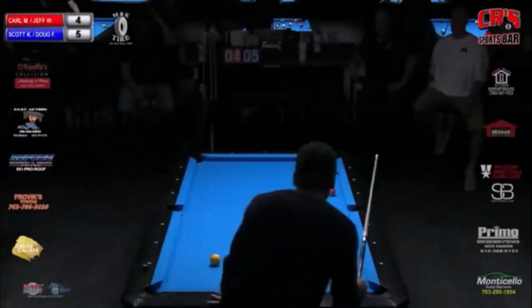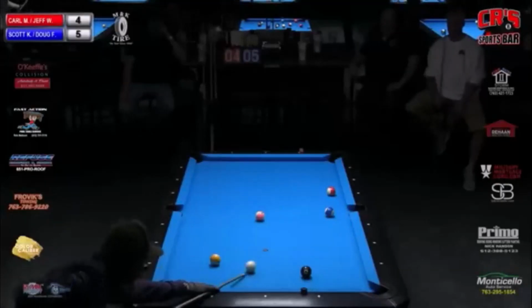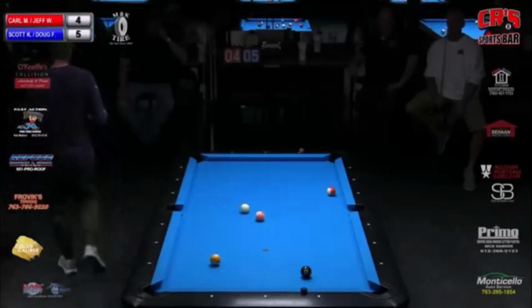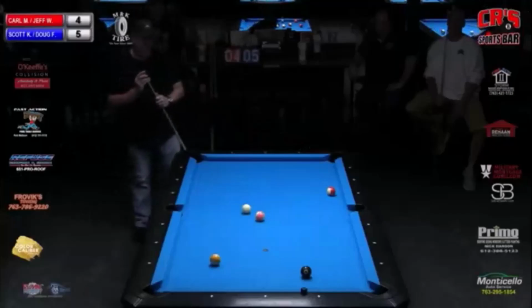But here we go. 10 ball, float the cue ball up to the end rail by that chalk and bring it right back down the table. He's going to go outside. He's going to go 2 rails. Watch out. Watch out. Oh, that'll work. Straight on. 12 to the 11, 11 to the 9, 9 to the 8.